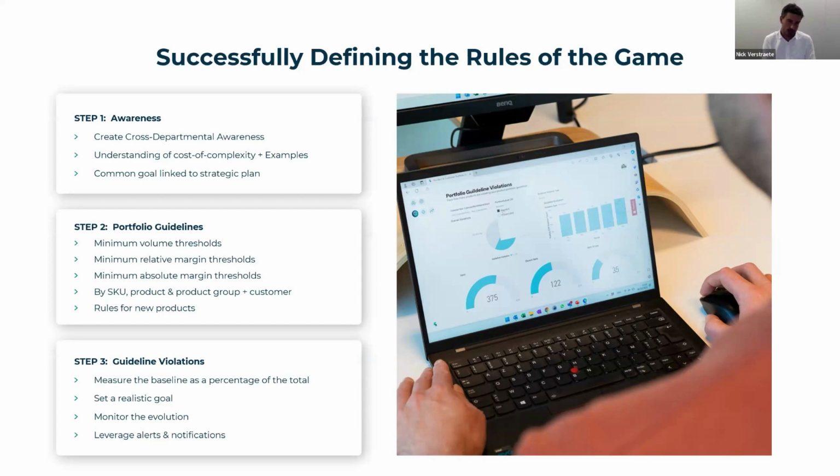Once those portfolio guidelines are agreed upon, that's also the opportunity to translate them into guideline violations. So identify within the portfolio on different time horizons where we are deviating from or violating those minimum volume thresholds, and use that to identify areas where improvement is needed.